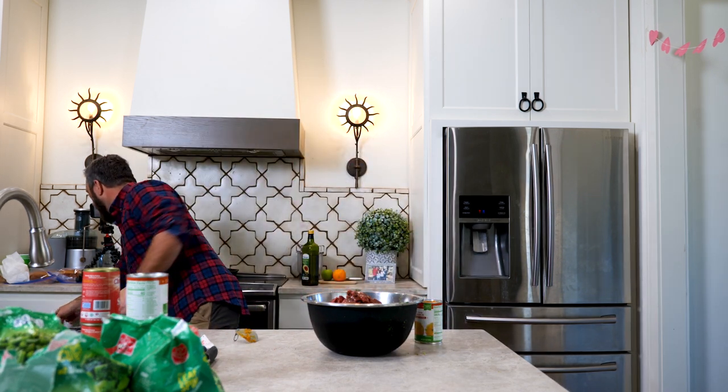All the blending's done. Next step, for me anyway, is I like to add pumpkin. I've got organic pumpkin here. Pumpkin is really good for your dogs.